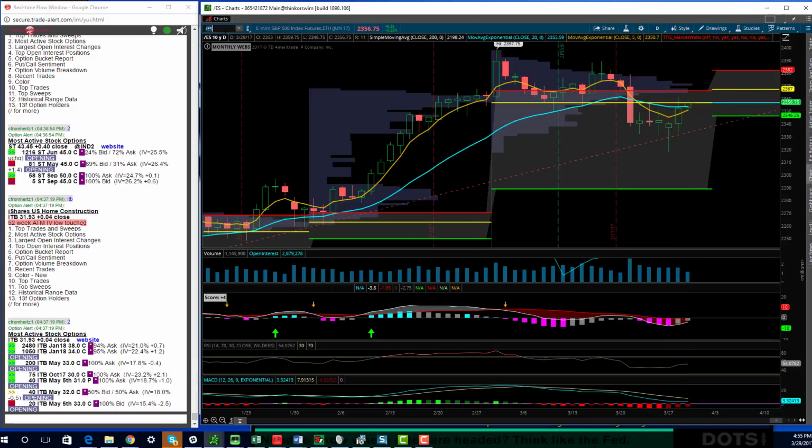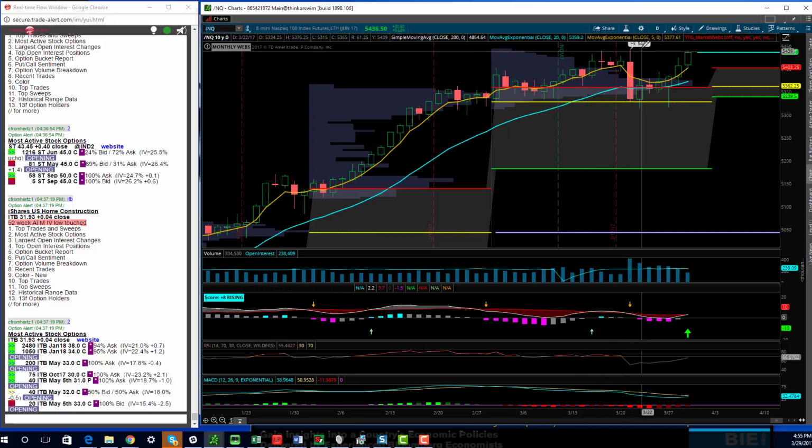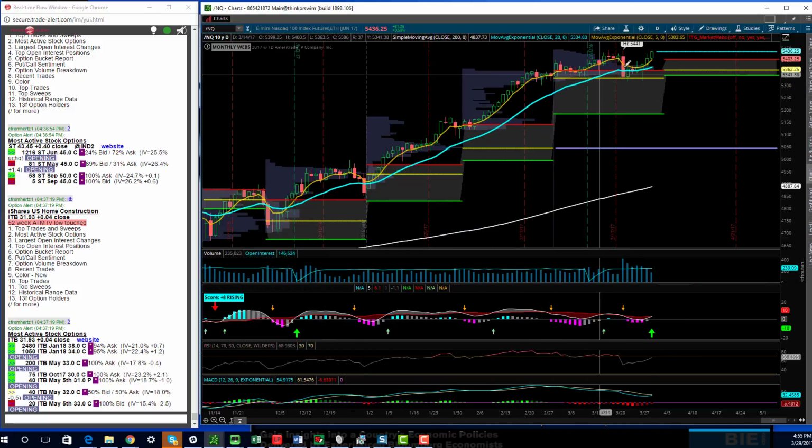Again, looking at the Qs, you'll see it's much better. Qs outperform. You can see Nasdaq was up 58 basis points. Qs were up 46, but these things are back just about to the high, which was reached last Tuesday at the beginning of the day, and then we sold off. But really, looking pretty good here. We're about a day away from possibly a new high in Nasdaq. So really nice looking chart.